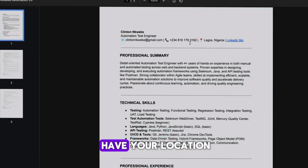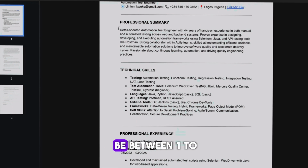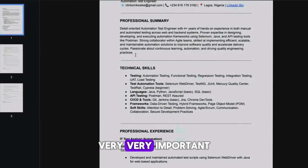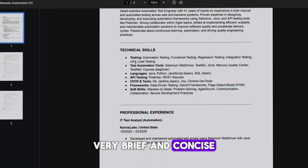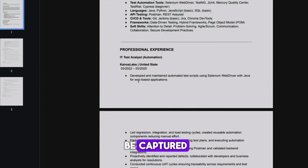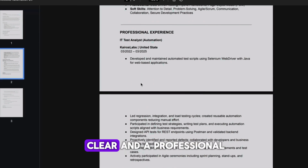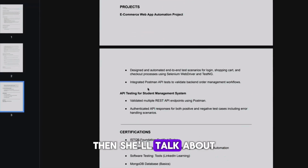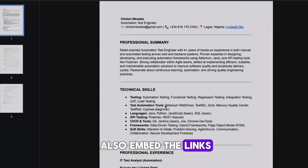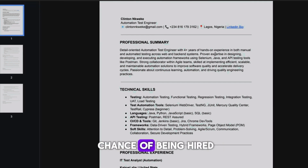Right, so you should also have your location where you're based, and your professional summary, just like I said, should be between 1 to 5 lines, right? Very, very important, very brief and concise. Your technical skills should be captured, and your professional experience should be captured in bullet points, very clear and professional. Then you should talk about your projects and your certifications, so make sure you also embed the links. Now, once you have this resume arrangement, you stand a higher chance of being hired.